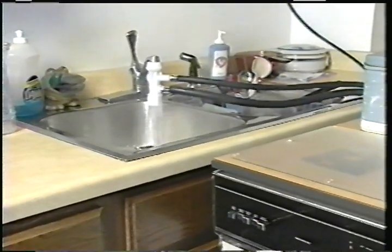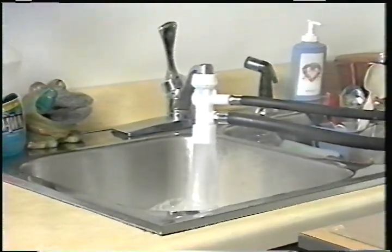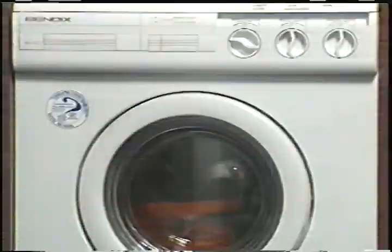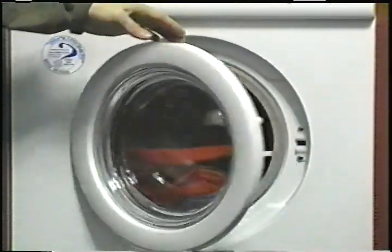Older dishwashers use around 12 to 15 gallons per cycle, while the newer ones use 6 to 9 gallons per cycle. Running full loads will save a lot of water both in the kitchen and in the laundry room. A front-loading washing machine uses significantly less water per load than a top-loading washer. However, a suds saver feature on a top loader will also save water by allowing you to reuse most of the water from the wash tub.